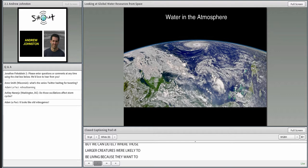So that's a brief look at the water in the oceans. Now let's look at water in the atmosphere. There was a question a little while ago when we were talking about El Nino and La Nina. Do we know if those oscillations that we can detect are affecting storm cycles, was the question that came in.